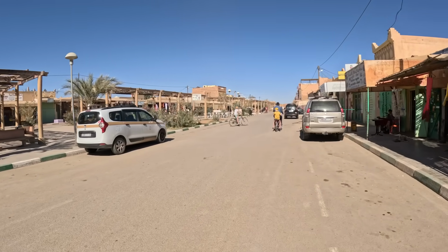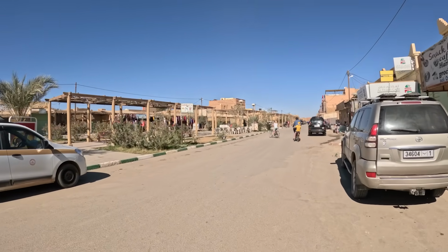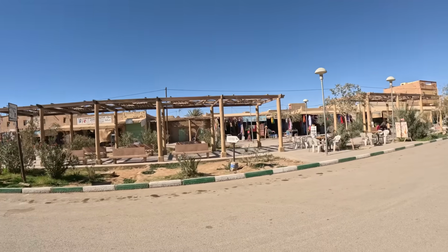Now this is the main town here. There's loads of little restaurants. There's lots of little shops, so there's plenty of places for us to get a scarf from. The food smells amazing. I can already smell barbecue everywhere. So we're going to go and find somewhere to get lunch and somewhere to get a scarf. That's pretty much the mission for Merzouga.